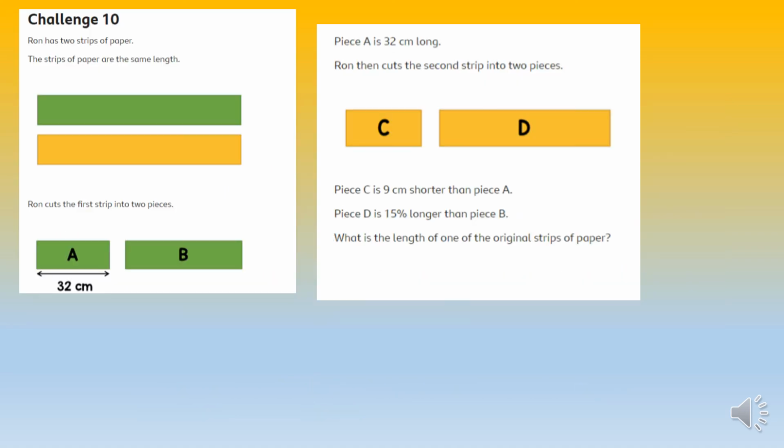Okay, so let's have a look at this last one on the last challenge now. We've done really well. Okay, so Ron has got 2 strips of paper. We can see them there, and we know that they're equal. They're the same length. So he cuts the first strip, the green one, into 2 pieces, A and B. Can you see how long A is? Yeah, A is 32 centimetres long.